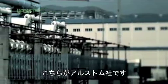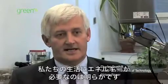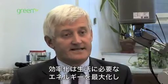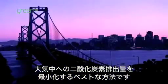Here at Alstom, we like to say that the best CO2 is the CO2 we don't make in the first place. Clearly, we all need power to live, we all need energy, but efficiency is the best way of maximizing the energy we all need for our lives whilst minimizing the CO2 emissions to the atmosphere.